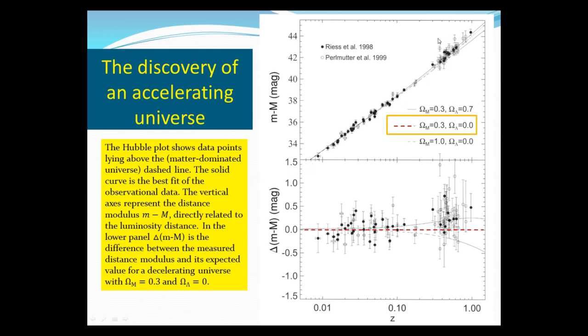Now it's hard to see from the first panel, but the vertical axis represents the distance modulus, which is directly related to the distance. Anyway, the lower panel shows the difference between the measured distance, which is the solid curve, and the expected value for a decelerating universe, which is the dashed curve. So the data points basically lie above this, so the best fit is the solid curve.